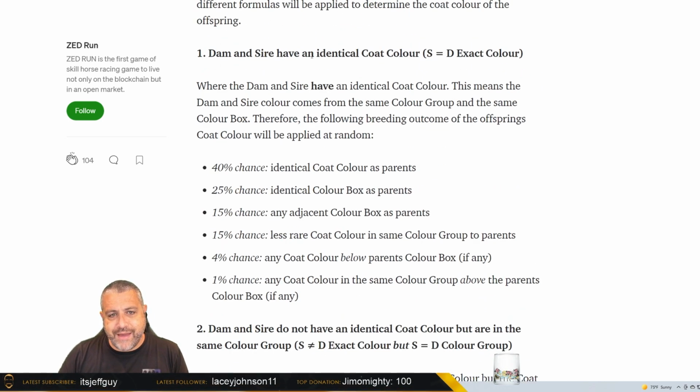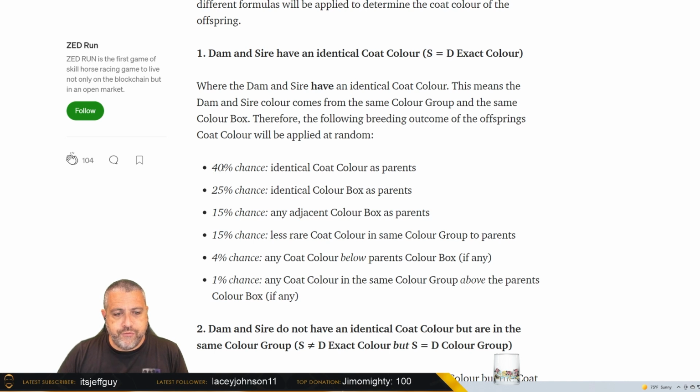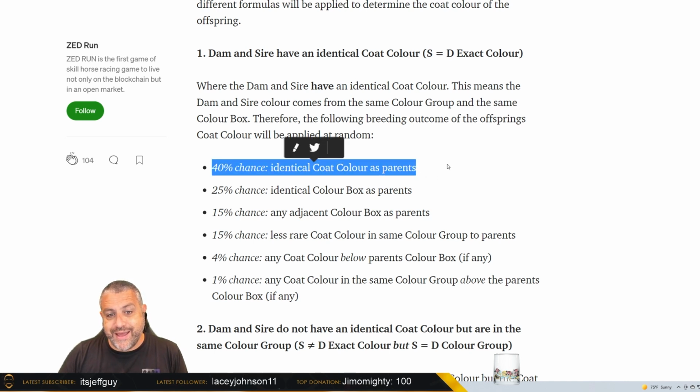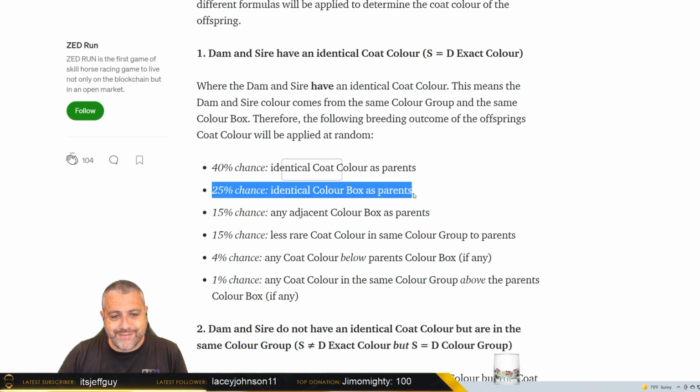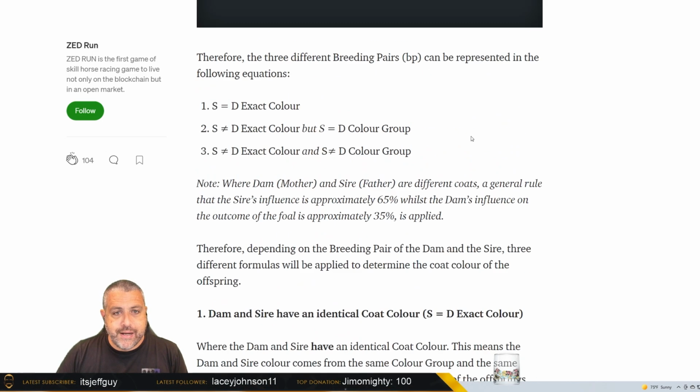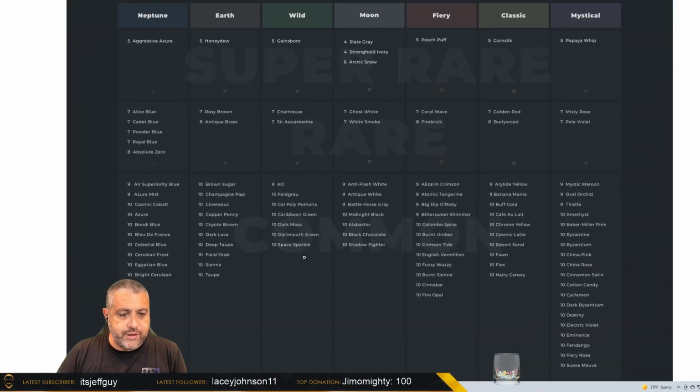So if they have the same identical coat color, which is how we chase super coats, we have a 40% chance of getting the identical coat color as parents, 25% chance as identical color box. Now, coming back to this, if you're dealing with the common coat colors, you get this many in each one.